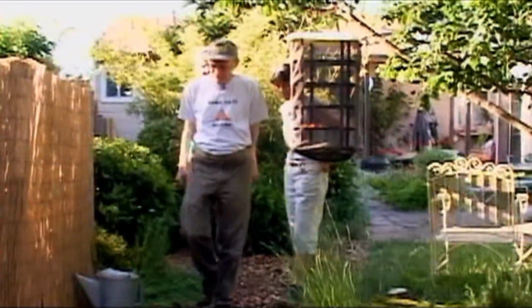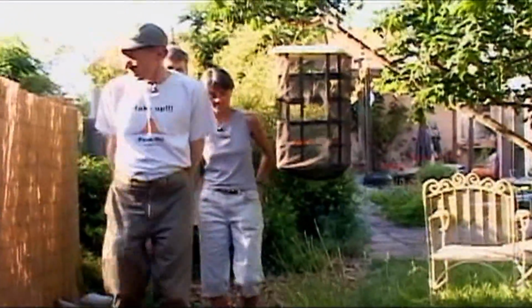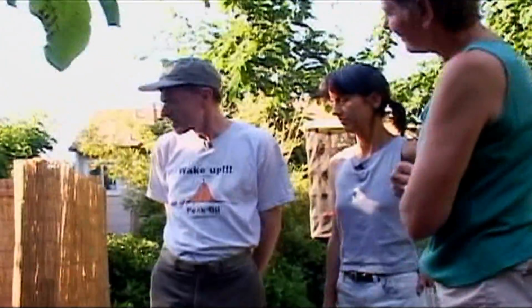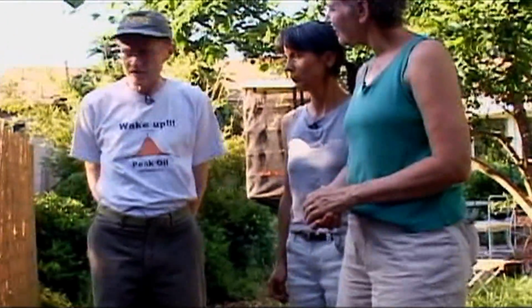Wonderful. So as we move toward the back of the property, we pass the compost pile, and we try to produce as much organic matter for our soil as we can here with garden clippings and kitchen scraps, but it takes a lot for a piece of property this size.